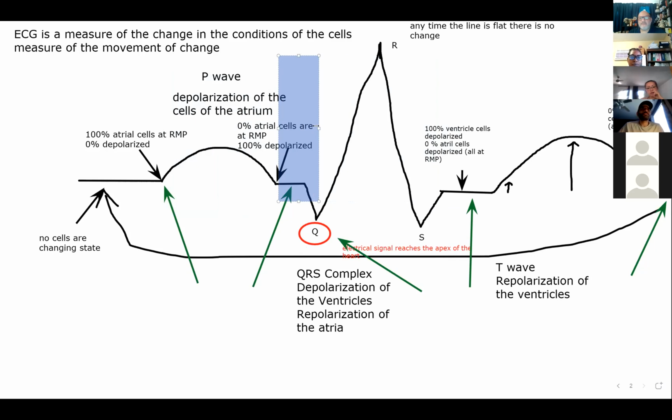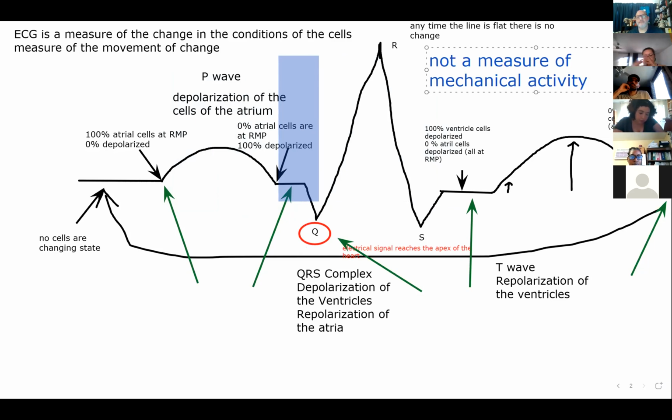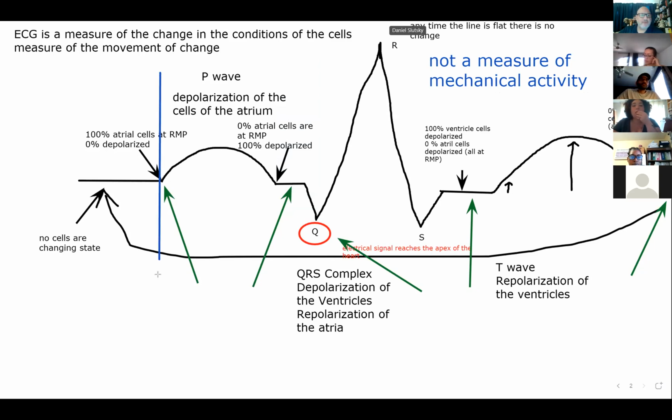I think Al has got it. One of the most important things you can remember about the ECG is the ECG is not a measure of mechanical activity. It's impossible for us to put a square here over the part where the atria is contracting because this doesn't show us. Now, there are some hints we could use. So let's start easy. I'll put a line. Obviously, is there any way the atria could be contracting before this line I just drew? No. But when the very first cell becomes depolarized, is now the atria suddenly contracting?